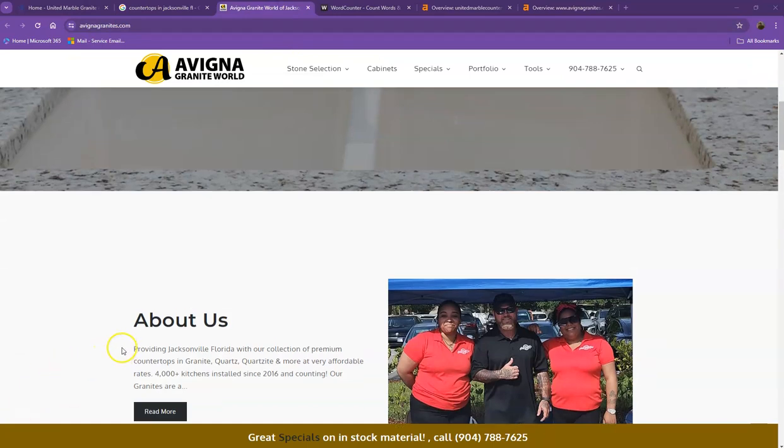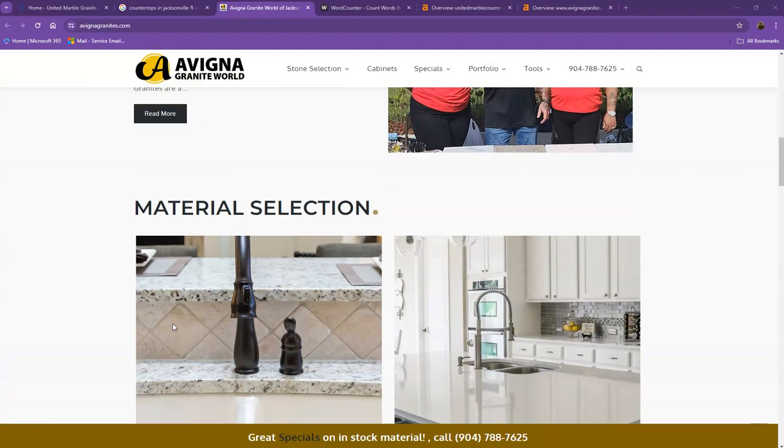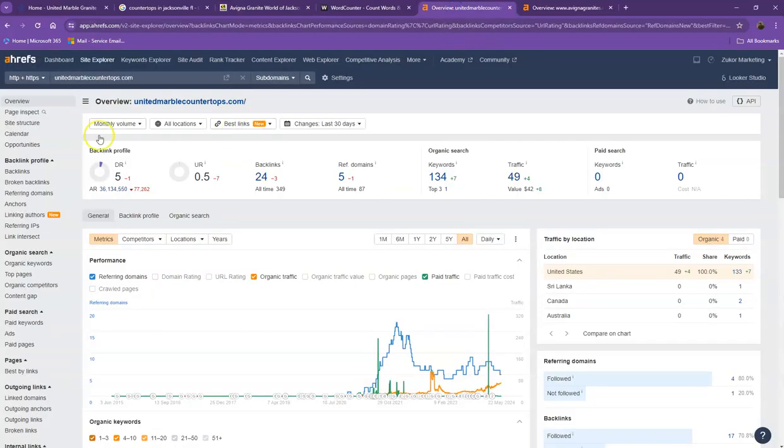So looking at their website, they also have their logo at the top, their phone number. They also have good photos and good amount of contents as well. So let's go and move on to the numbers. We have here Ahrefs, one of the paid tools that we're using for us to have some more information on the back end of your website.